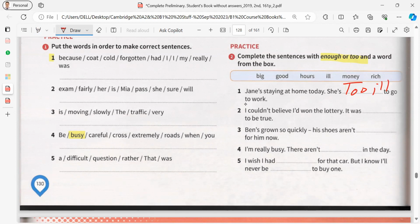Too late. Yes, I couldn't believe I'd won the lottery. It was too good to be true. I couldn't believe I had won the lottery. It was too good to be true. Too much money. Actually, skip this because you can use a lot of options here.